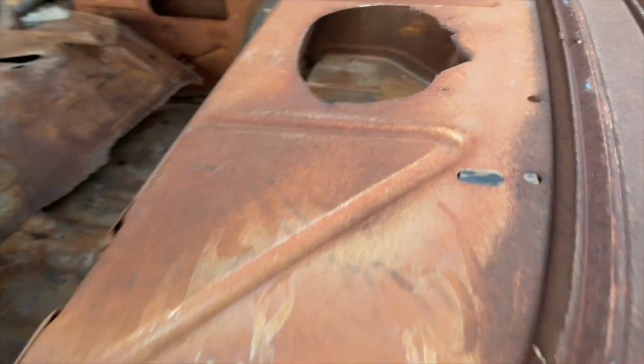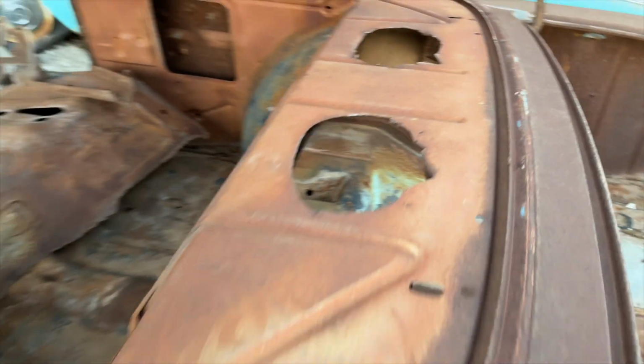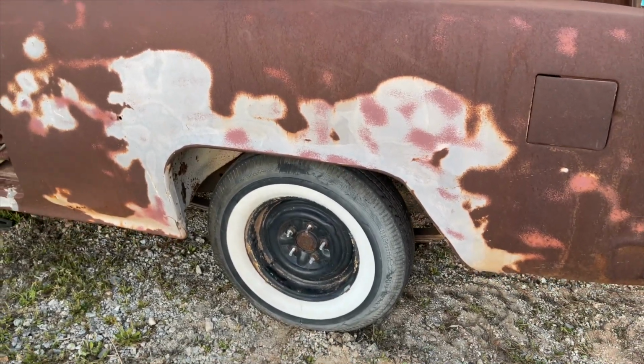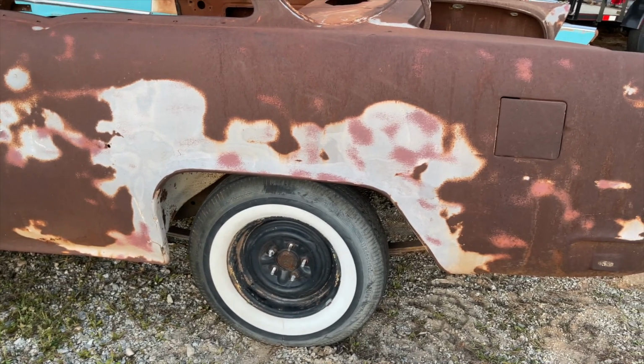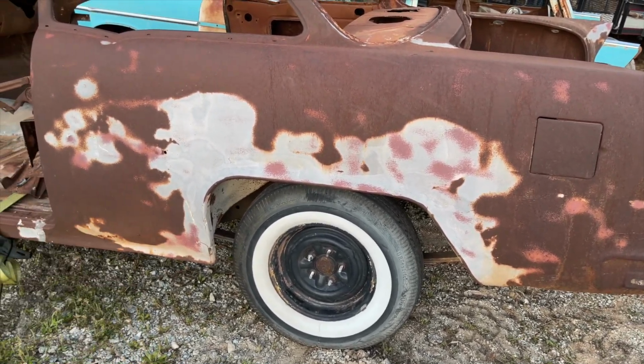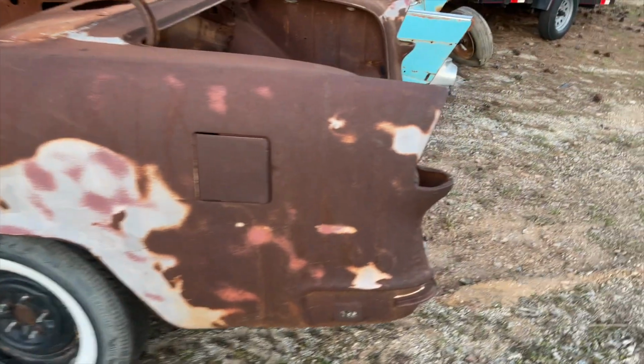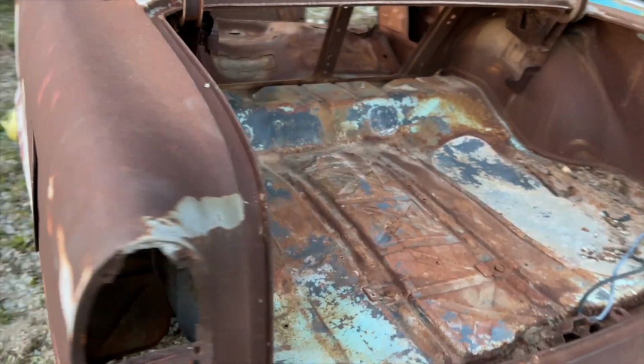They cut it out for some speakers. This is probably a hot rod back in the day. I don't know what they've got going on here. I guess they were trying to attempt some kind of gasser look, but that's the thing I'm gonna fix right there. I'm gonna address that. But the rockers are good, the floor is good, the trunk's good.